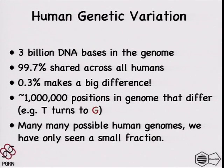So I want to start out real basic because I know that this is a very eclectic group with different backgrounds. The human genome is made out of DNA, which has 4 bases, A, T, C, and G, the famous 4 bases. And 3 billion of those bases make a human, plus a few other things. But basically, the genetic plan for each human is in 3 billion bases, 99.7% of which are the same across all humans. So obviously, that remaining 0.3% makes a huge difference and is responsible, in addition to the environmental factors, for why we all don't look like clones of each other right now.